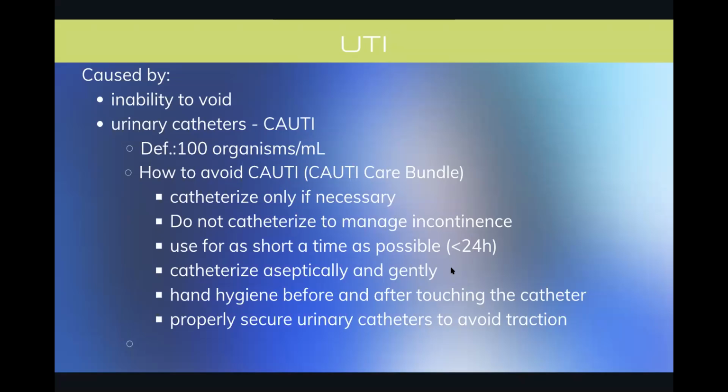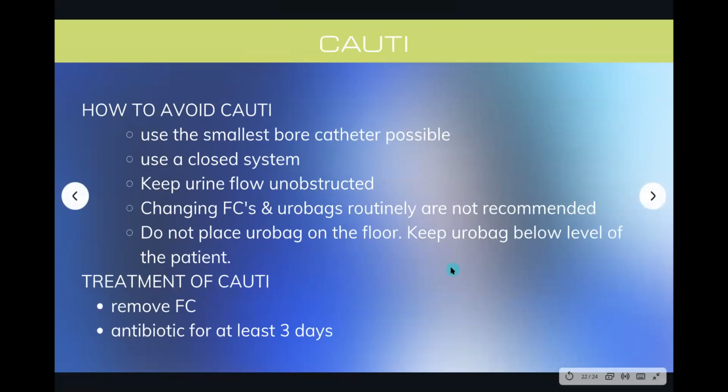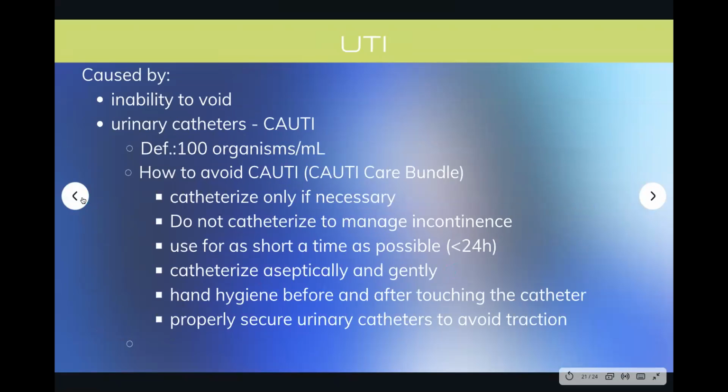Whenever you catheterize, remember to catheterize aseptically and gently. That's why whenever I have a patient for operation, I really look at the nurse or the resident who will insert the catheter and who will put preoperative antiseptic, because aseptic technique is really very important to prevent UTI. And catheterize gently, because once we damage or injure the urinary tract epithelium, there's a higher risk of UTI later on. Remember to do hand hygiene before and after touching the catheter.